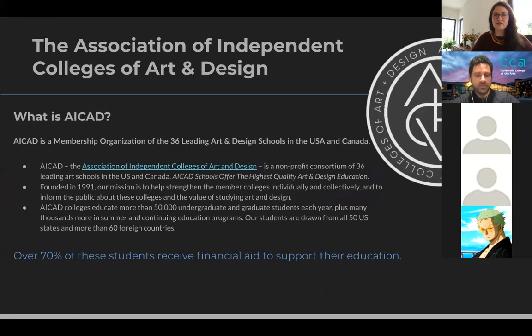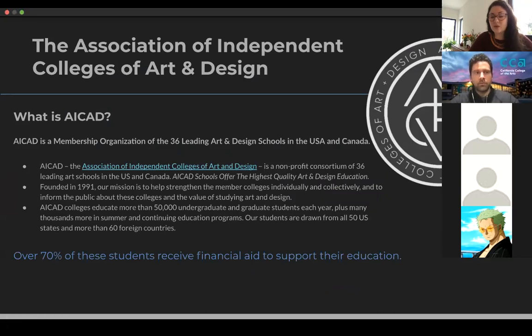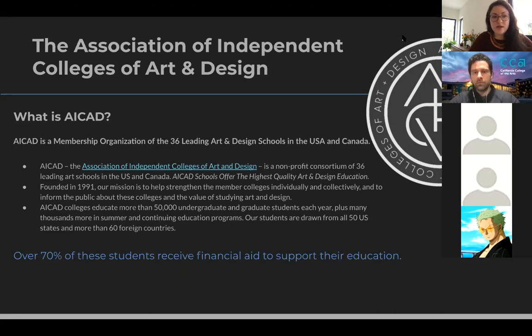So one thing that is a really fantastic tool, and the reason why California College of the Arts and Maryland Institute present together frequently is because we are part of the Association of Independent Colleges of Art and Design. This is a fantastic organization in North America that is a total of 36 leading art and design schools, and we are all federally accredited nonprofit organizations. And we educate over 50,000 undergraduate and graduate students each year.